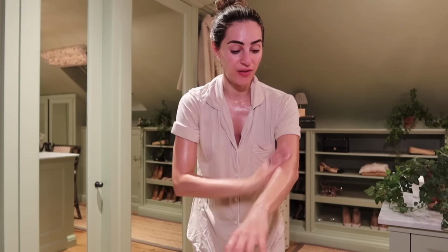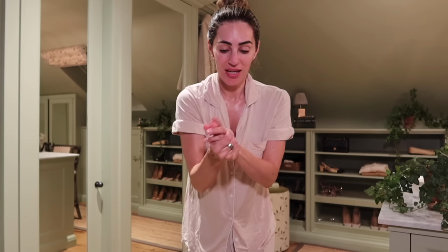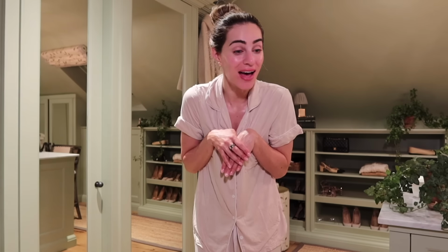I've doused myself in calendula oil just to give my skin a good hydration overnight. I think that's going to be really, really lovely. I just love moisturizing my skin. I'm trying not to lean back because you'll see my areola and nobody needs to see that. So anyway, I am going to go and get a dressing gown on.